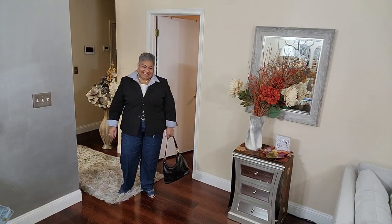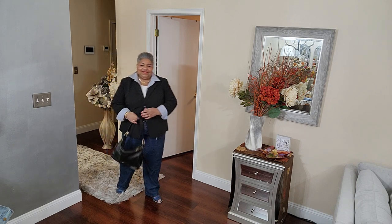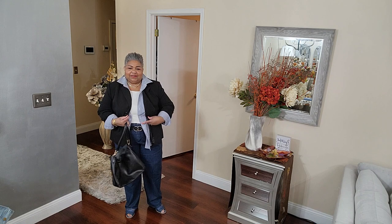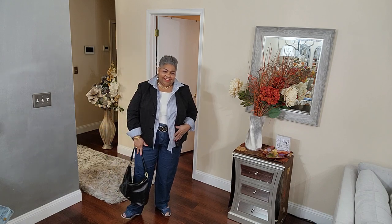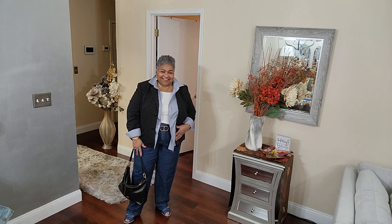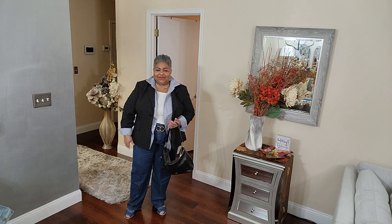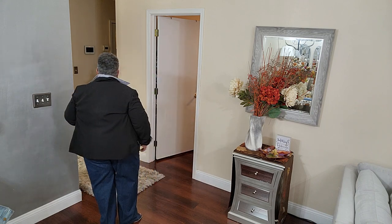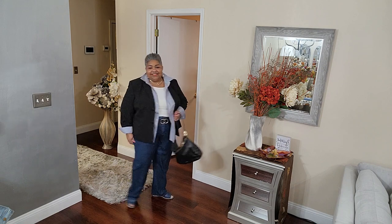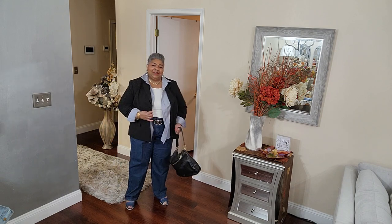Okay, this first look, it's the wide leg jeans with the white tank top underneath, followed by the layer of a striped button-up shirt, and then kind of top it all off with the black jacket. This is a perfect look for fall as you get into cooler days. I just put it with some denim espadrilles because, like I said, it's still very hot here.